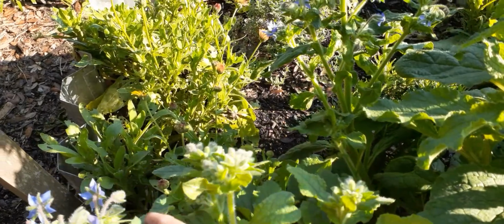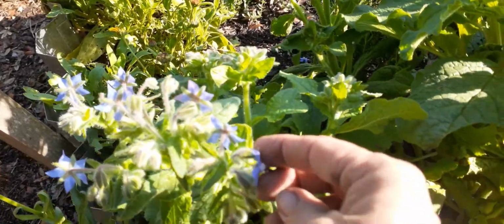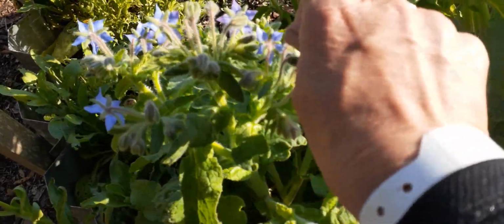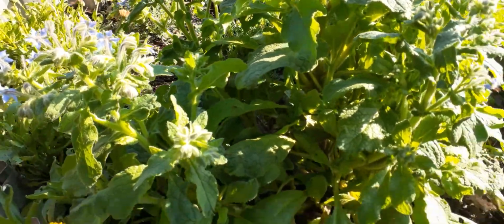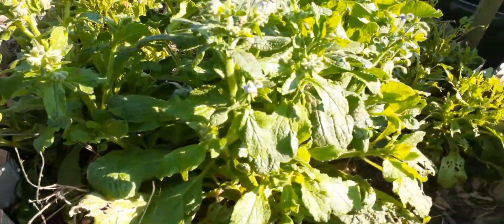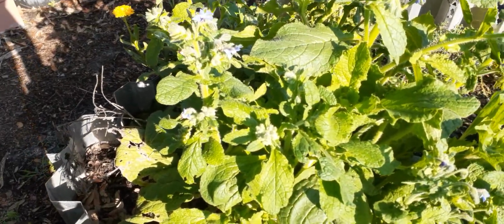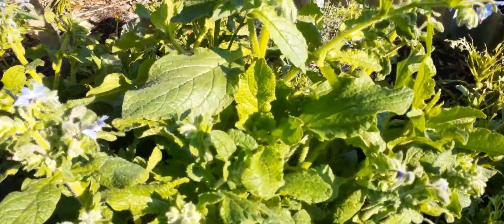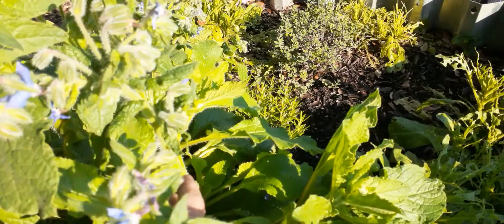Borage. One of my favorite things to grow. These little flowers are absolutely delicious. Taste real mildly like cucumber. Love snacking on those in the morning. I've also got sage and thyme and rosemary growing in here.